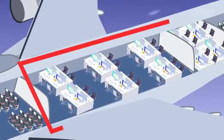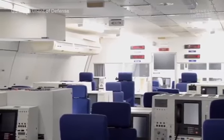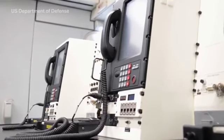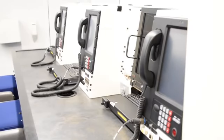In the center of the plane, officers from every branch of the military will hammer out a strategy in the event of a crisis. This space is known as the battle staff room, and all outside communication happens at the back of the aircraft, from the communication and technical control room. From here, operators can communicate with virtually anyone in the world, in any situation.